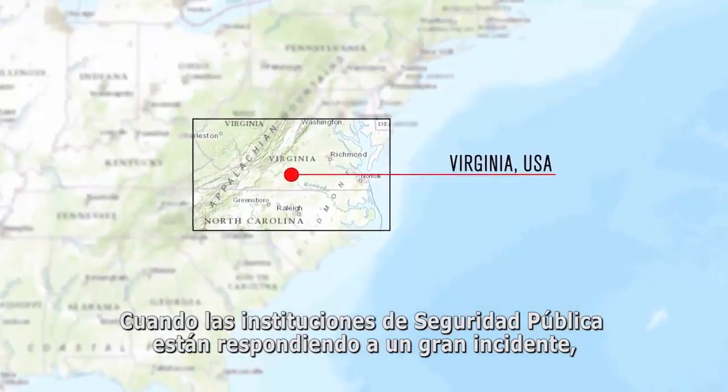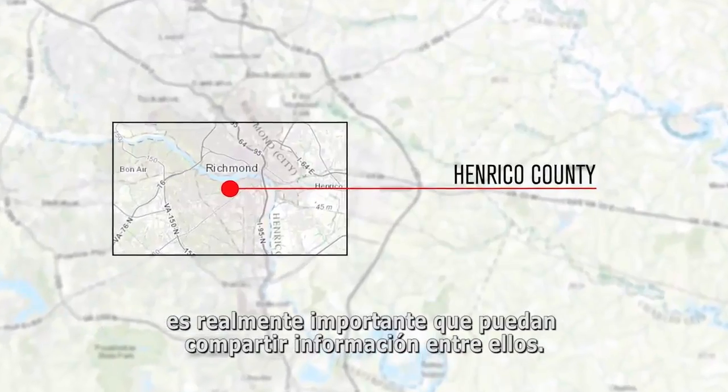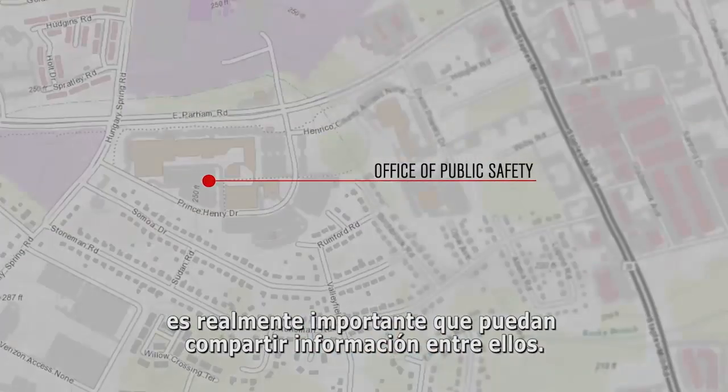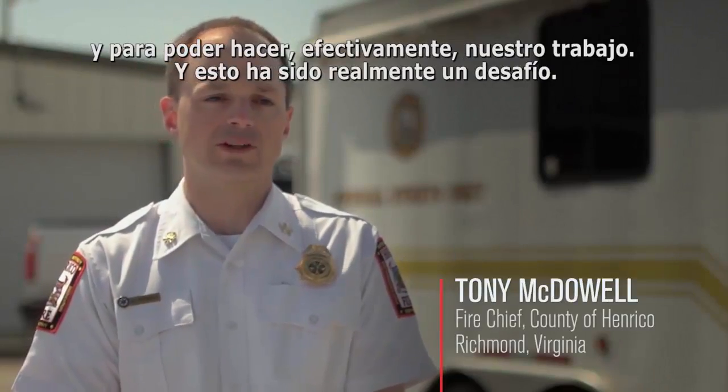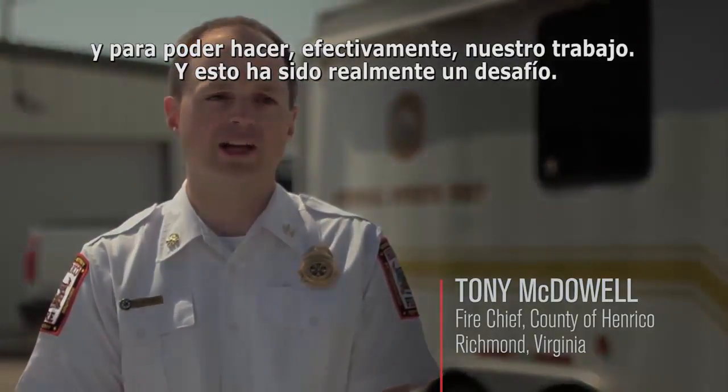When public safety agencies are responding to a major incident, it's really critical that they're able to share information with each other, not only to respond to the incident, but to keep responders safe and for us to effectively do our jobs. And that's really been a challenge.